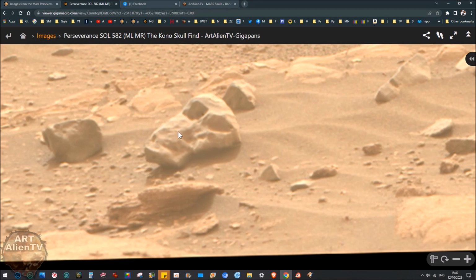So this may not be the original size. And if it's eroded and broken, then it may have been quite a lot bigger at the top here. Many of the skulls I've shown before and found myself, and other people have found, do have very large elongated skulls, Martian skulls. And some of them look kind of human, some of them look more reptoid, and some look really, really strange and don't look either. Many of them look like proto-humans or almost Neanderthal looking, or even ape looking, okay?